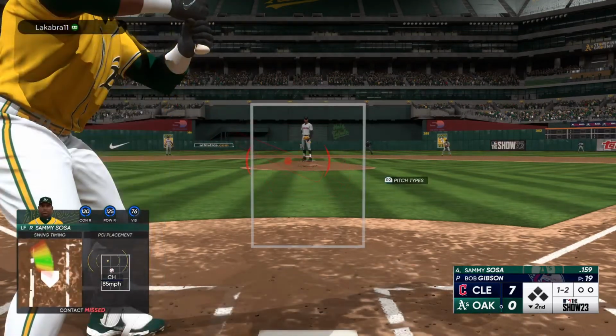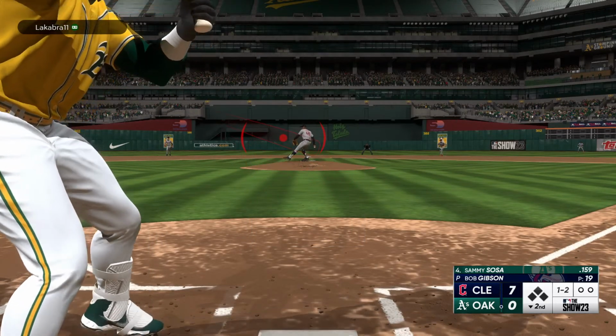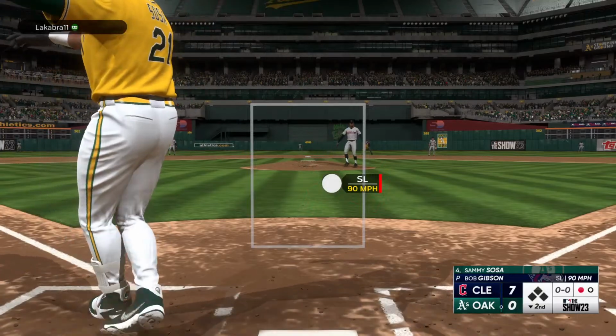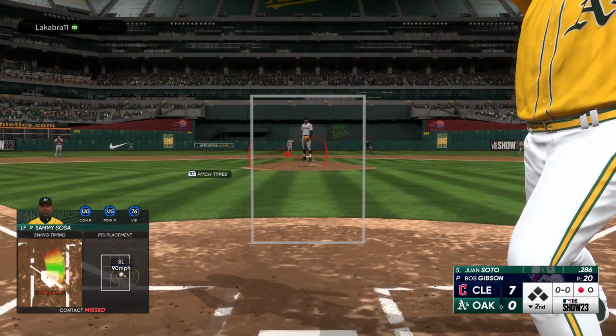Strike 2. He normally does damage on that pitch in that location. Just a swing and a miss there. I don't think you want to throw it again, though. Swings through that one. It's a strikeout. Looks like he's picked up right where he left off.